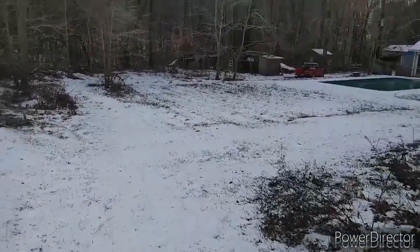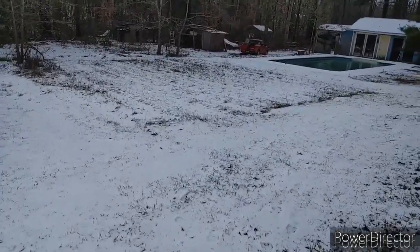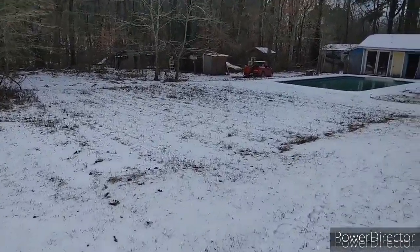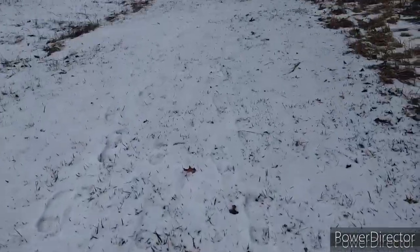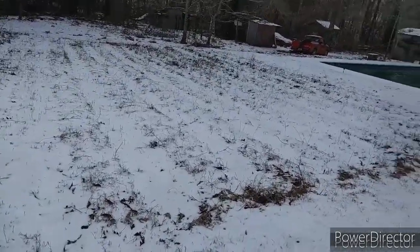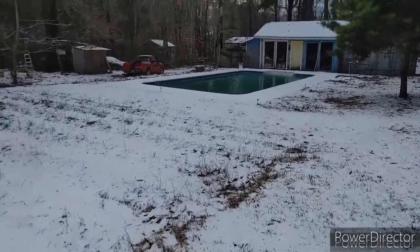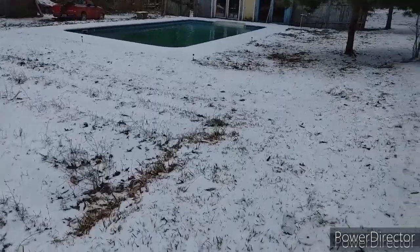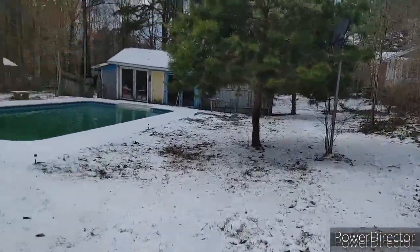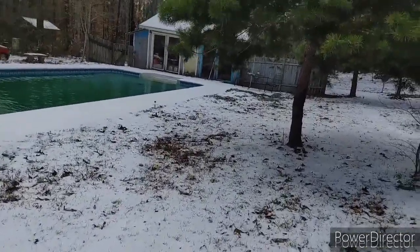Here's our garden spot. We're going to plant English peas. Doesn't look like that's going to happen. The ground's a lot softer down here. For some reason it didn't freeze as hard here. Pool didn't freeze over. We had the pumps going. It's a little on the green side, but that's all right. Nothing a little chemical won't fix.